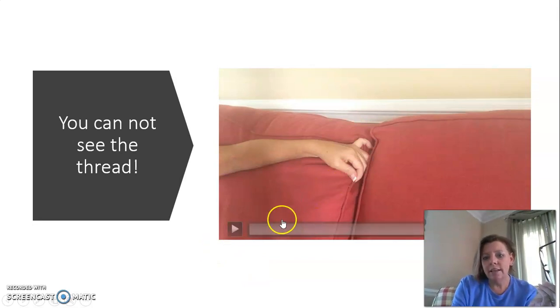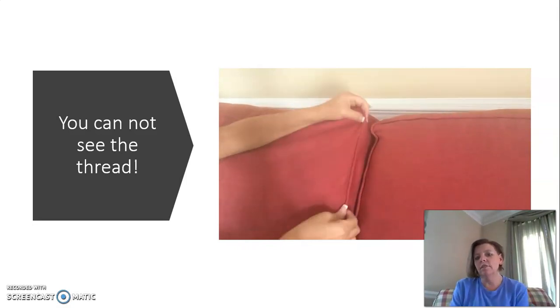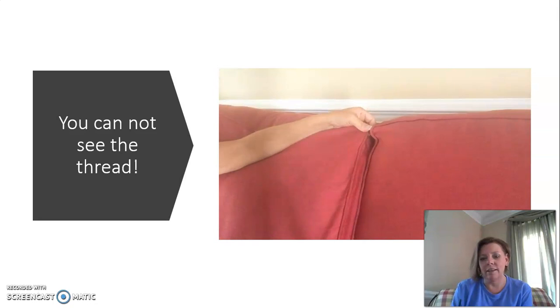So as you can see, I'm all done. There is the front where you saw the tear earlier. That is what the whole thing looks like. You don't see the hole. You don't see the stitching. It's all good. It's flush.